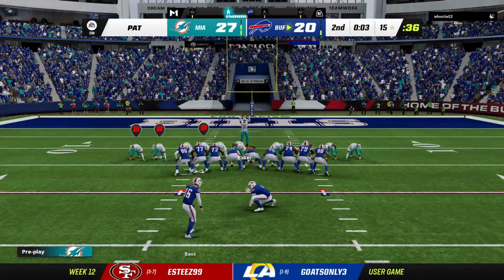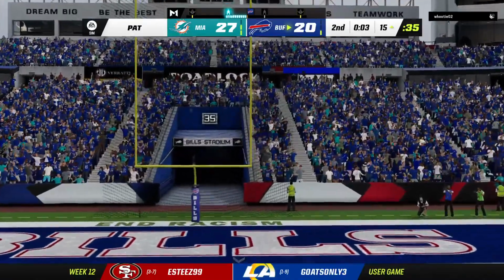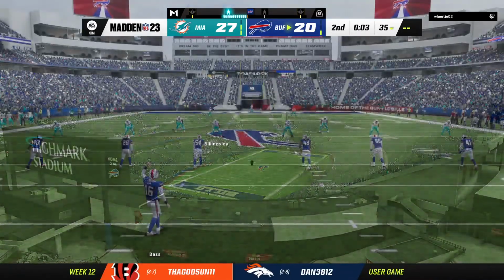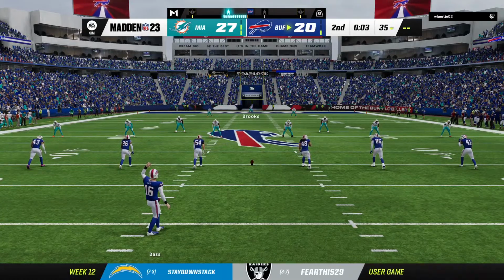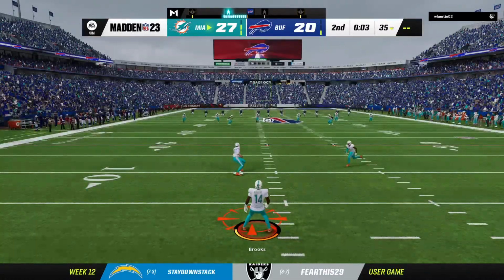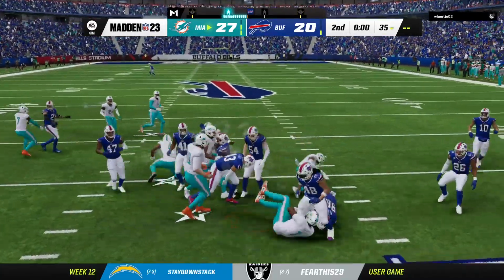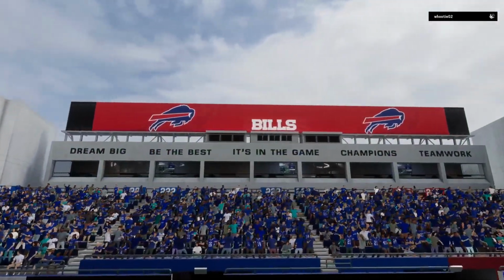And the Bills are able to cut into this lead in the final seconds of the first half. And oh, he clanks it off the right upright, and it's no good. So with 3 seconds remaining in the half, they will line up to kick this one away. This will be fielded inside the 5. So we've reached halftime in a wild first half.